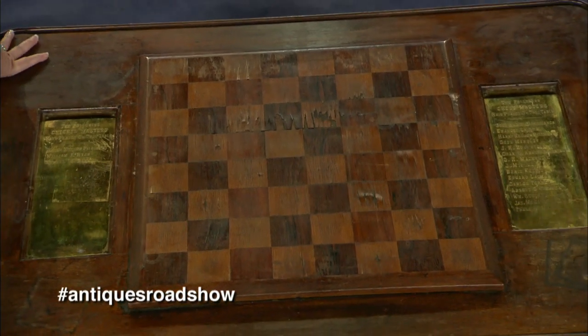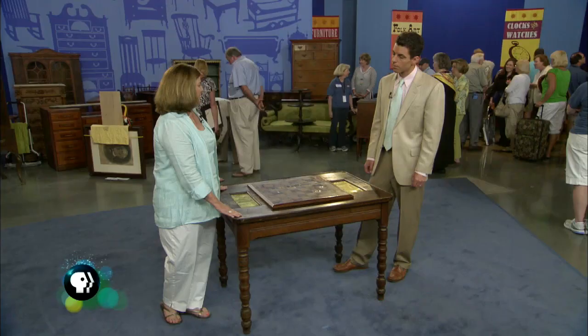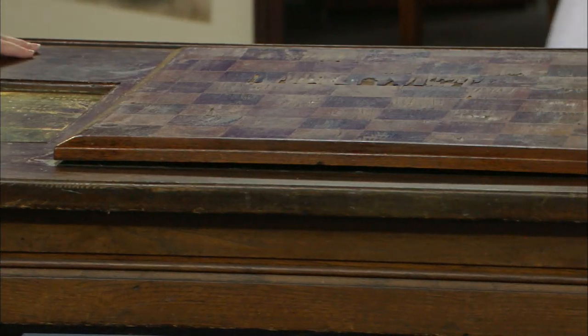We received 14 feet of water, and it was on the second floor, so the water was just probably up to the sides. This table originally was from New Orleans, from the Paul Morphy Chess Club, which my stepfather was a member of. And I have happy memories of going there at Mardi Gras. When the club closed, he became an owner of this.